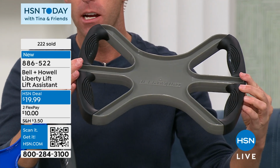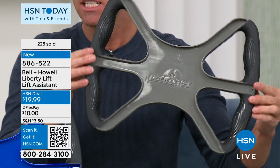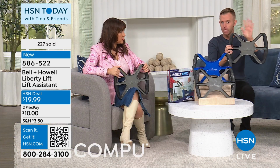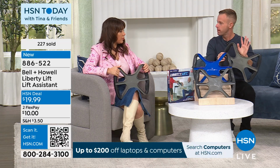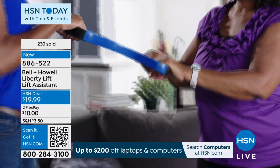This is the new gray color. It's very muted in monotone for a reason. Some customers wanted something that was just very, very indiscreet. Okay. Very like, I don't want anybody to even know I have it. I'm gonna shove it right there in the couch. I'm gonna keep it right here underneath the couch. You can do it anywhere you want.